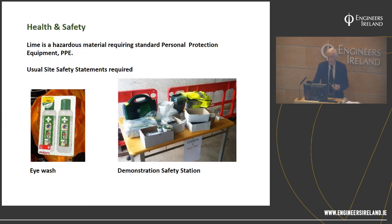Anyway, okay, health and safety. Let's get it clear about health and safety. It is a hazardous material, and so are most of the materials one uses. I'm rather fine with health and safety because it was really one of the hurdles we had to get over, and it was challenging in its own way.